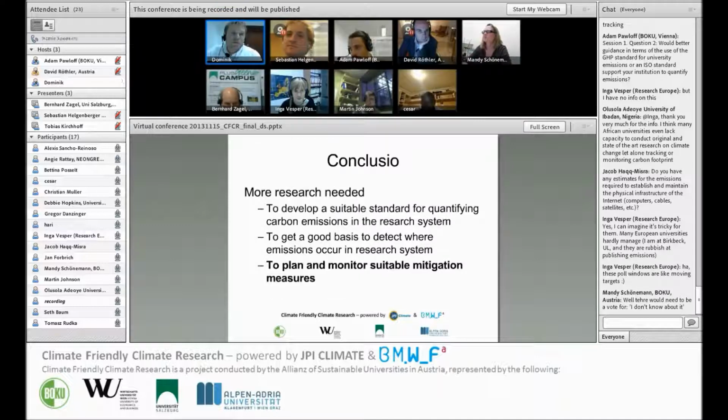So, in conclusion, more research is needed, which is often the conclusion for a research project, but it's not for getting more money on this, but because there are really big gaps. So it would be interesting to develop a suitable standard for quantifying carbon emissions of universities. The greenhouse gas protocol is a good step and methodological guidance, but based on this, it would make sense to develop really one for universities.